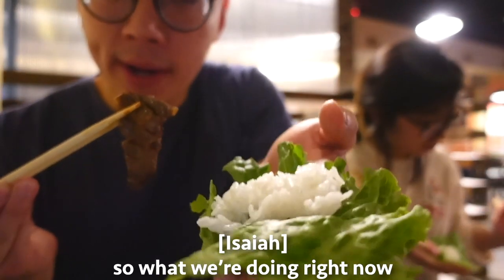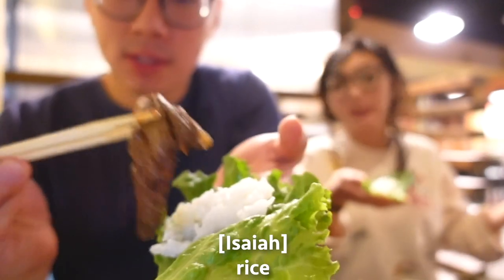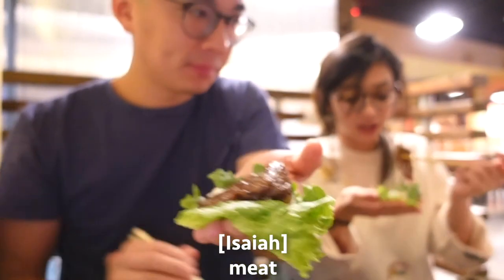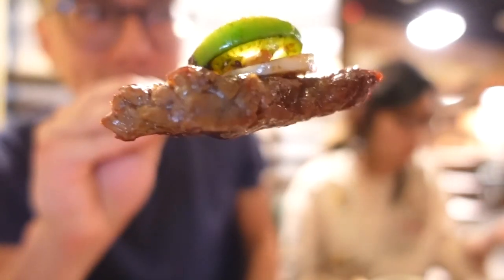So what we're doing right now, lettuce. What's a lettuce? Rice. Meat. So this is the traditional way that you eat this. We're dumb. And this is just the prime rib with the garlic and the jalapeno that you saw earlier. And it's bomb.